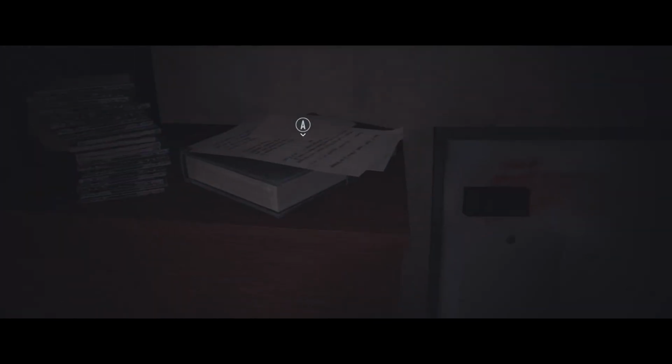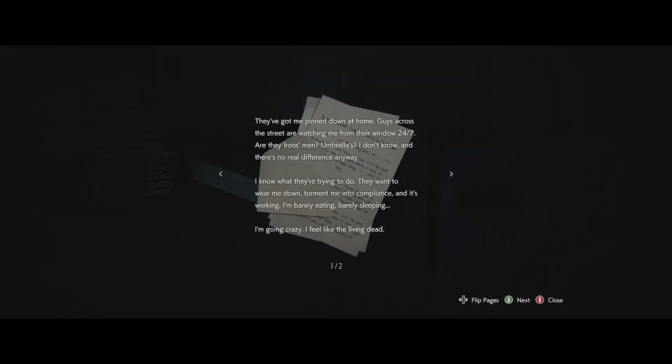Boombox looks about the same. Everything up top is about the same as well. And then we'll look at this. So this is an unsealed envelope. Barely eating, barely sleeping, very similar to what she's feeling like.